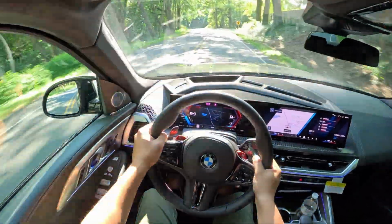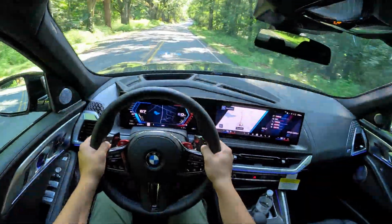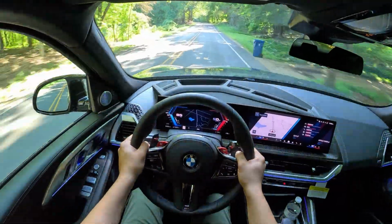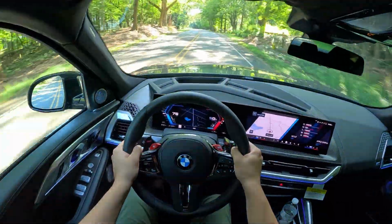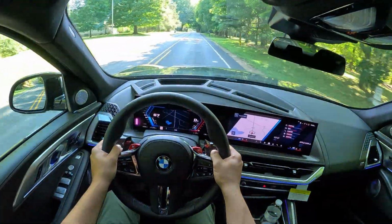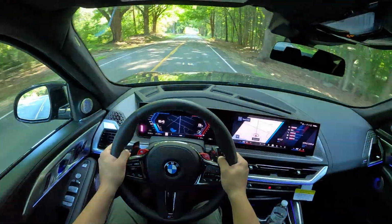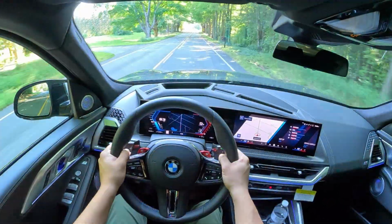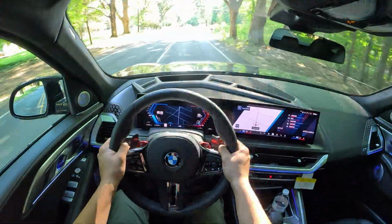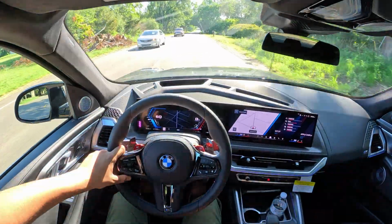Taking it easy down here. This is a neighborhood. Give it a little gas real quick. Nice and quiet, smooth ride. Hang out, relax in your BMW XM.